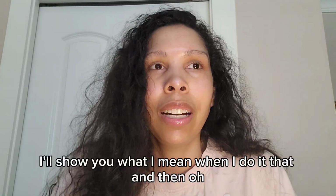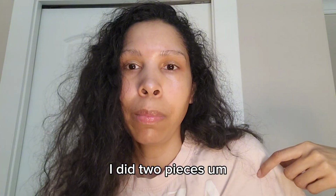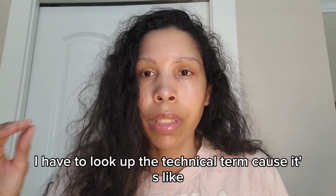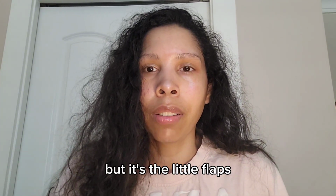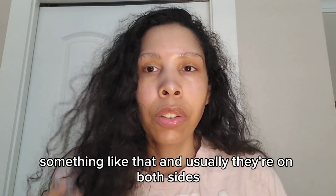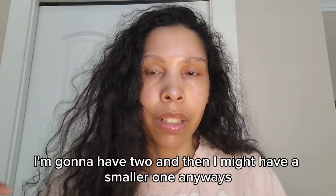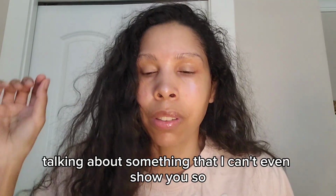And then I have a little piece. I should probably show you. I have the little pieces. I did 2 pieces for the, I don't know what they're called. I have to look up the technical term because it goes along with epaulets, but it's the little flaps, rain flaps, mud flaps, something like that. Usually they're on both sides, but what I decided to do is have them on one side. I'm gonna have 2, and then I might have a smaller one. Anyways, it's kind of boring talking about something that I can't even show you.